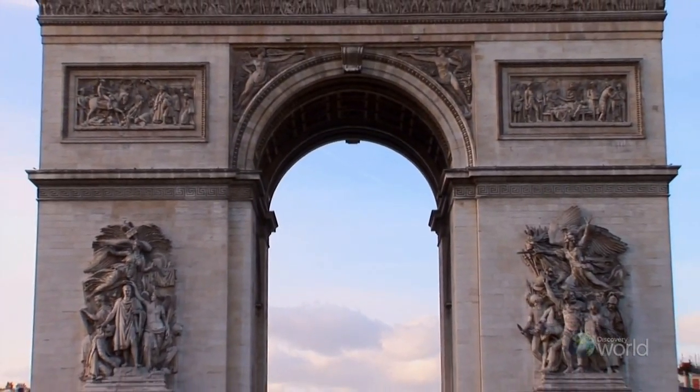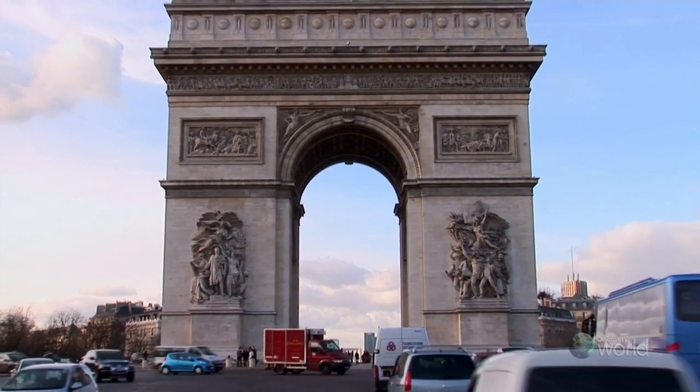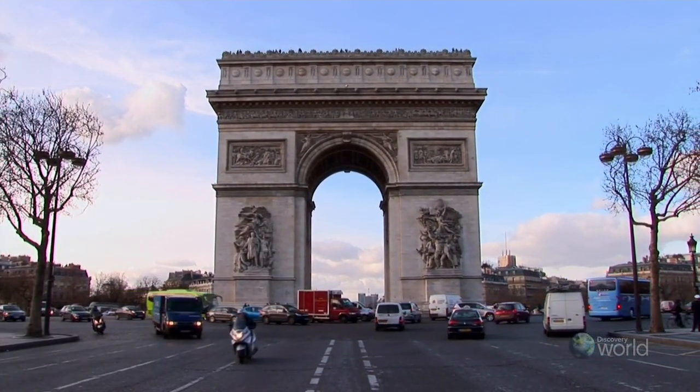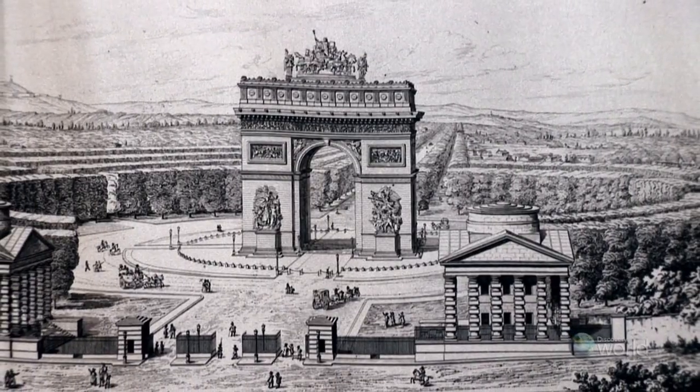Inarguably, the Arc de Triomphe at the center of this busy intersection is one of the most recognizable features of Paris. It was Napoleon who thought to put a big triumphal arch up here in 1806, even though there was nothing here other than cows and green fields. Now, Napoleon never saw the Arc de Triomphe completed. It was only finished under Louis-Philippe in 1836. And finally, Napoleon's funeral cortege passed through the arch in 1840.